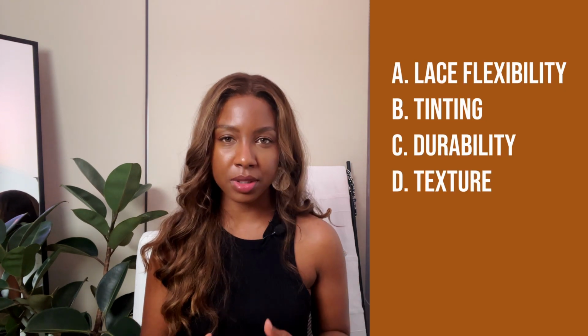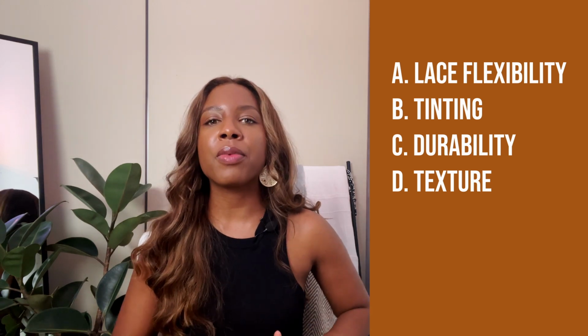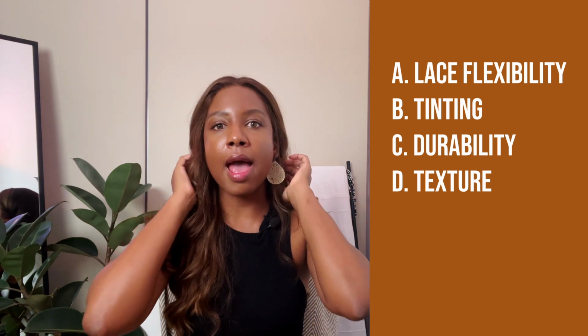D. How does it feel? Is it silky, smooth, is it a little rough? Remember that wearing a regular lace wig means that some of it will sit on a small section of your forehead, and this can get uncomfortable quickly if the lace is a little scratchy. Something to look out for.